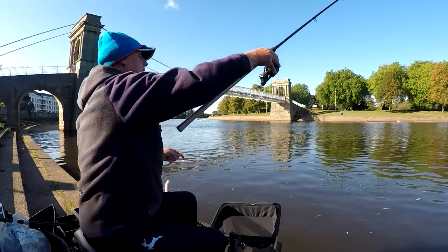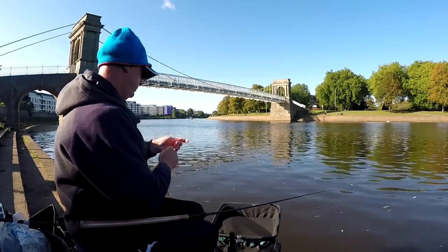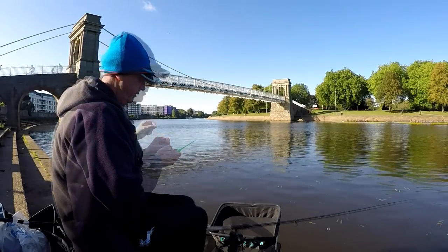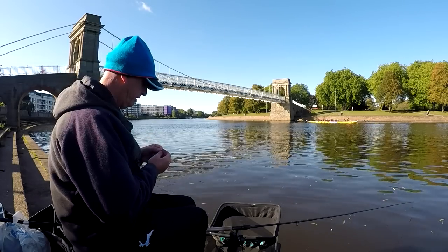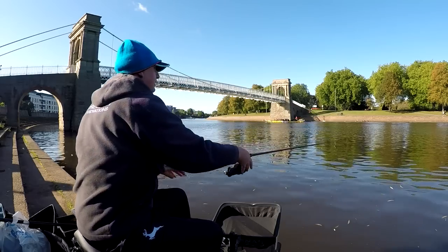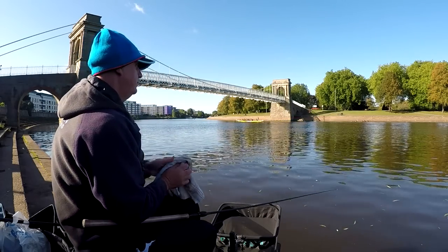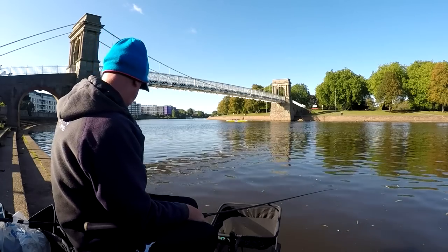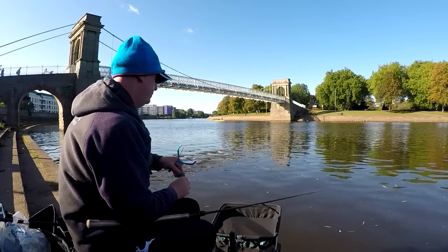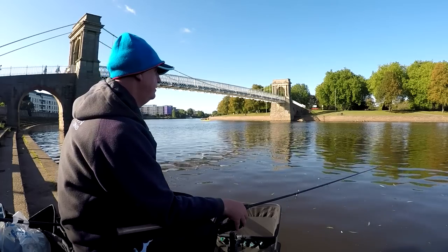So now I'm 12 foot deep in the deepest swim, in the swim that's 3 or 4 rod lengths out. Lots of small fish out there, so I'm putting big pouches of bait in.